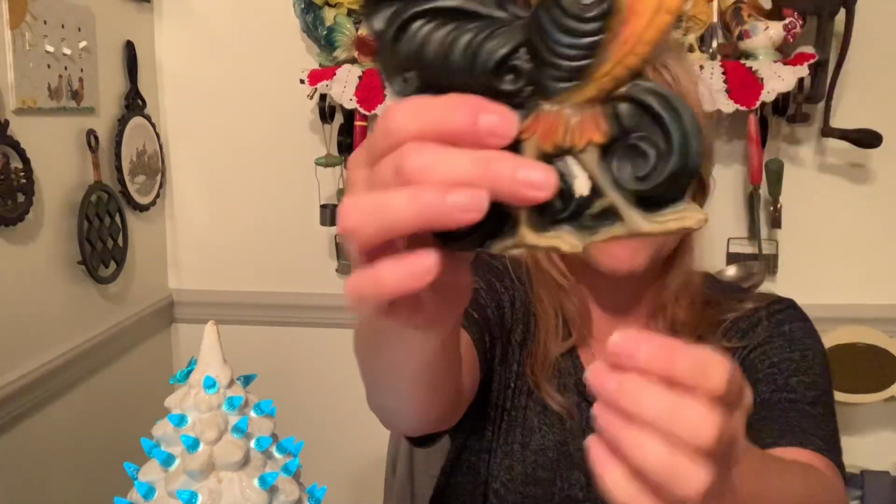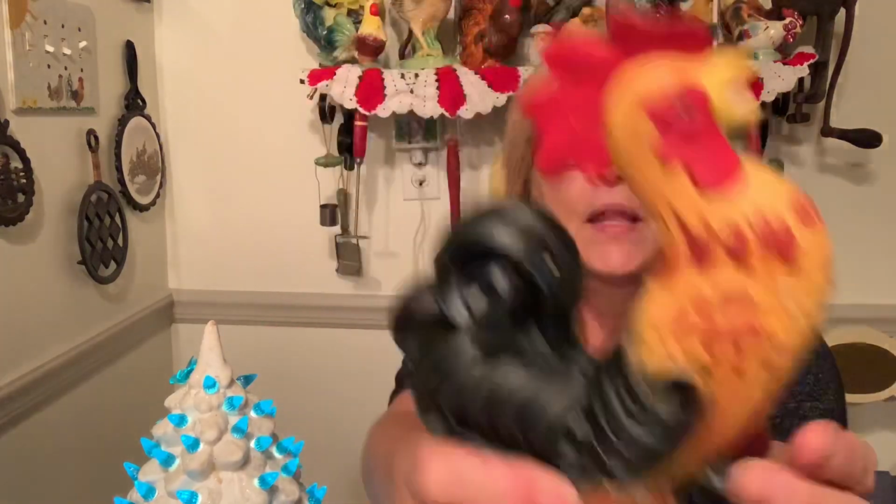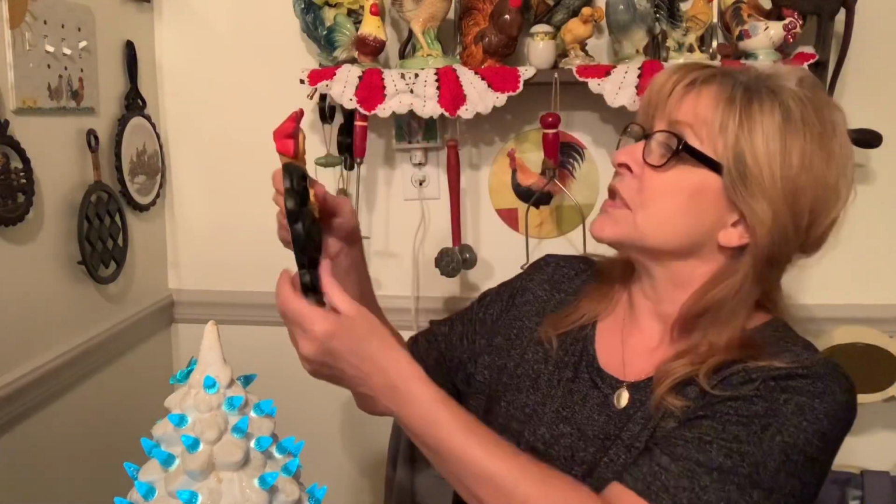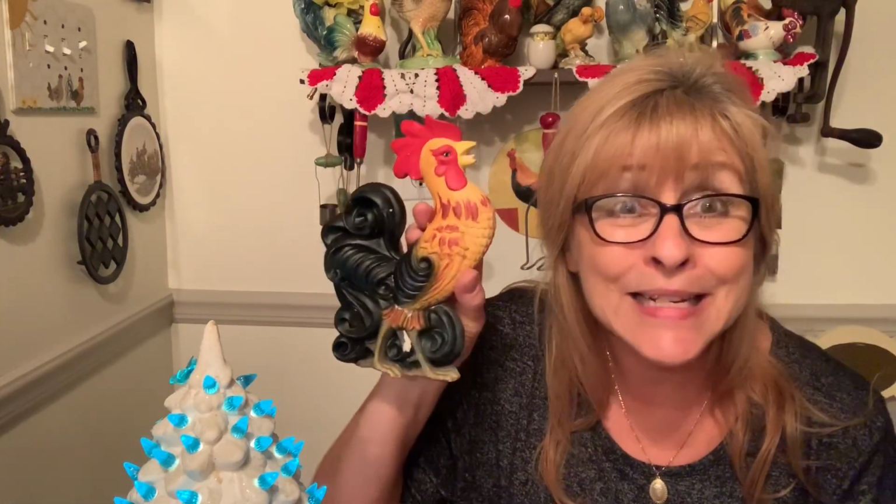This one is perfectly fine. This one just has a little bit of the paint that chipped off. And we have a chip back here. But once it's on the wall, you're not going to see it. If you can't see it, must not be anything wrong. That's my motto. So, $1 for the set.